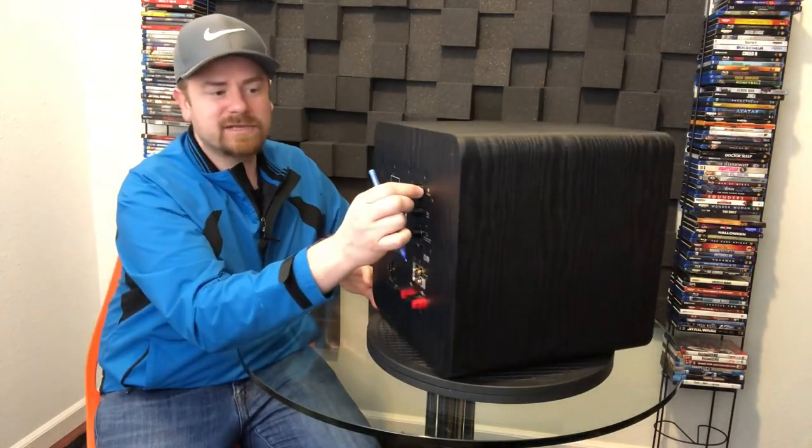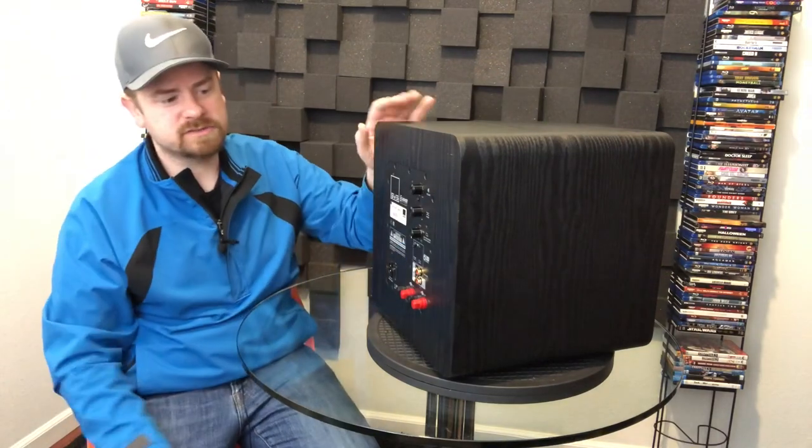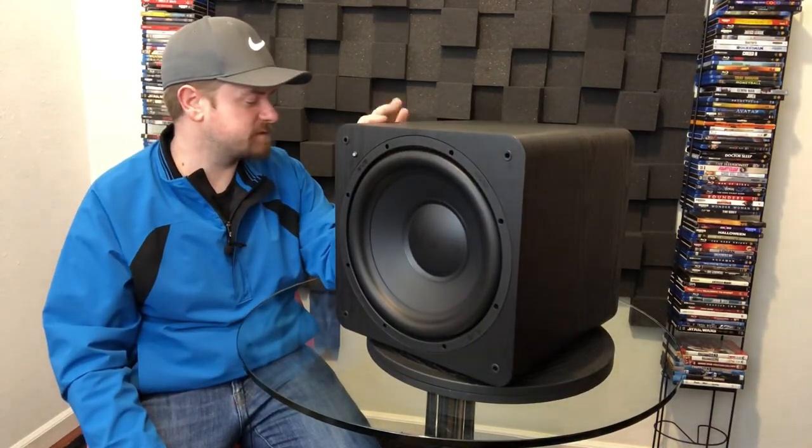And again, I already mentioned this, but I really like the fact that the volume, the phase, and the low-pass filter controls have those little clicks where you can kind of nestle it into a certain peg there. So I gave an 8.5 out of 10 when it comes to the quality.